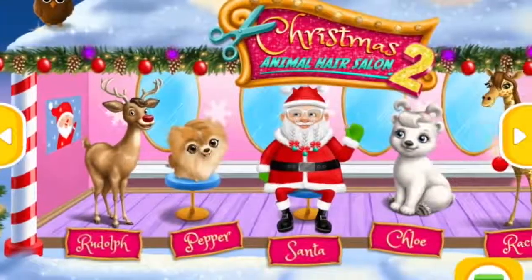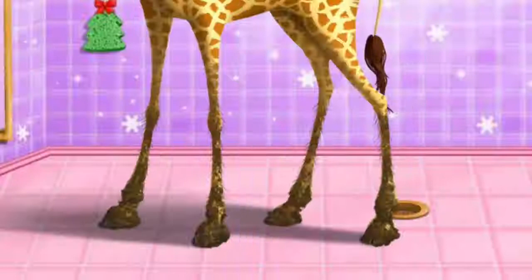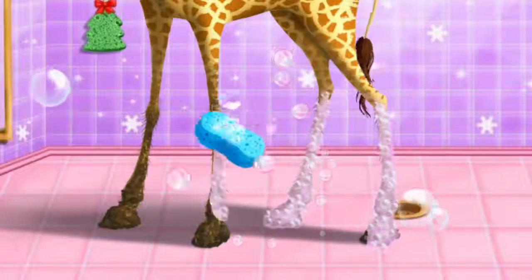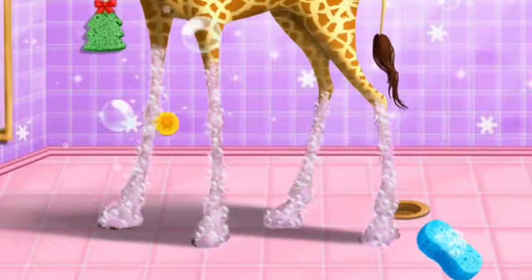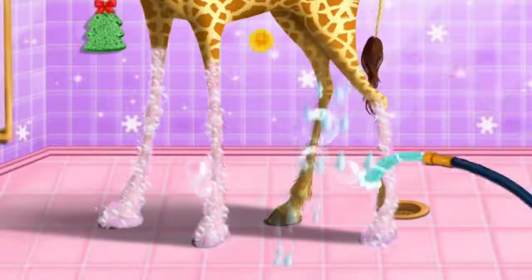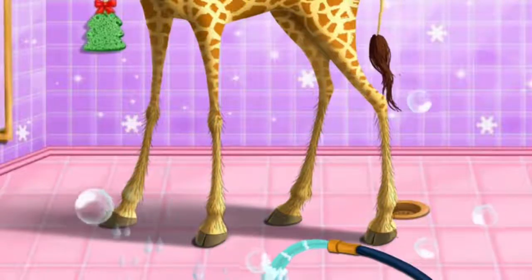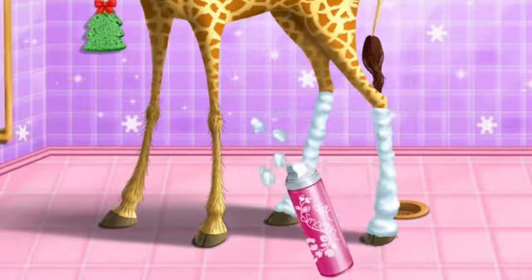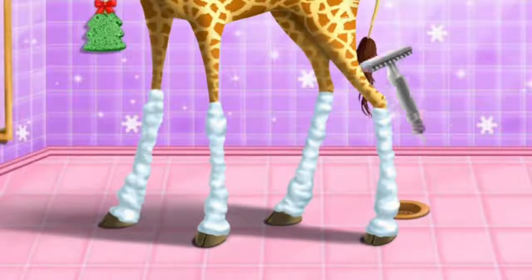Welcome to the Christmas Animal Hair Salon. Pull the tassel. Can you wash my legs? Great! Now rinse the soap off. Very good. Now shave my legs.